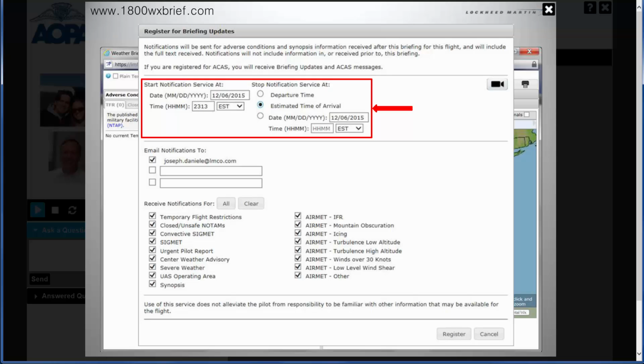And you can start right after the briefing: start sending me emails anytime something comes up. Or you can delay that an hour or two and say, well, start sending me an hour before my flight. That's when I want to do it. And so we will queue up anything that's changed, and we will send it to you at that designated time, for anything that's changed between the briefing time and when you want these notifications started.